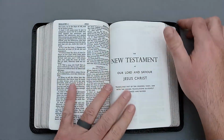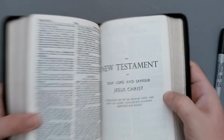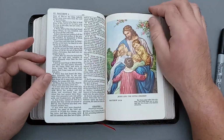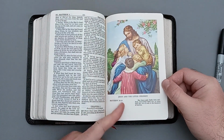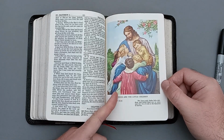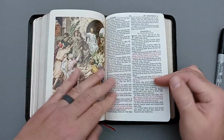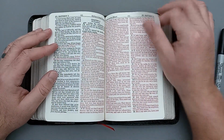All right, so we have our New Testament title page, translated out of the original Greek. Then we have the Gospel according to Matthew. Let me get in frame. Whoop, there we go. In one of my other reviews, I had talked about this image. I used to have a book by Holman called the Holman Rainbow Bible, and I think it had this image or something very similar printed on the cover. I'll have to dig up that Bible and do a review on it. It's hilarious. It's an old Bible for sure.